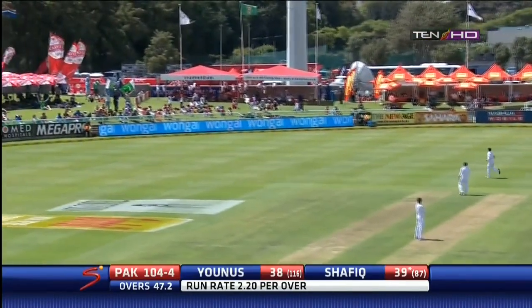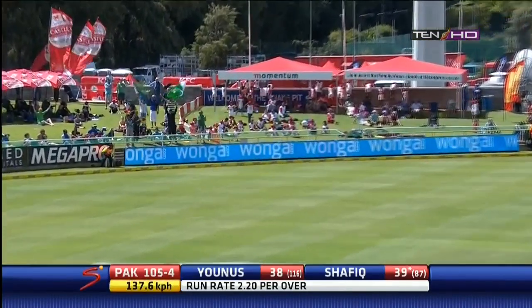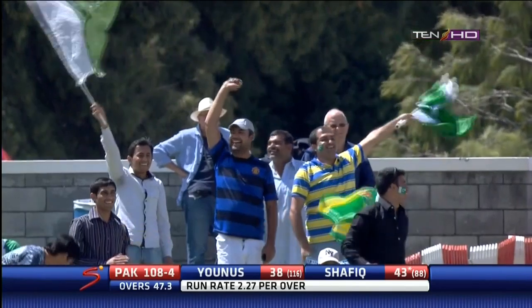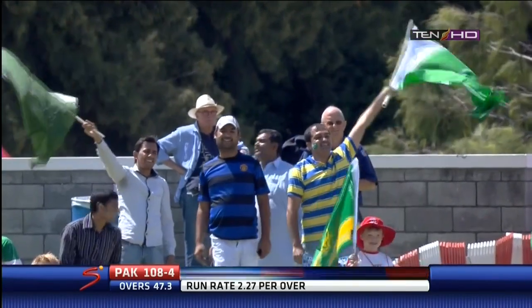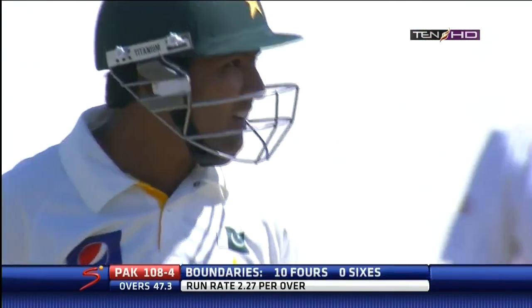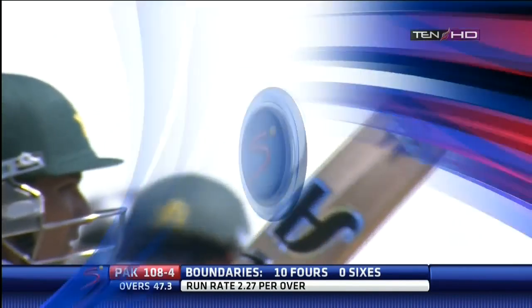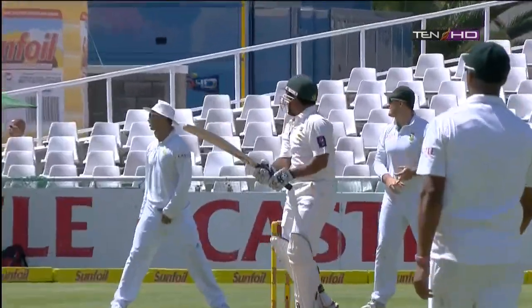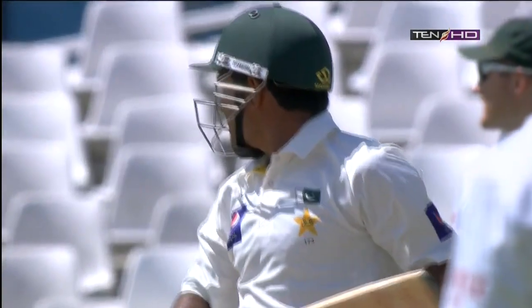Well played. Uppercut for 4. Very good thinking, because you get a split second to decide whether you want to go along the ground or over the top. And he thought it out very cleverly. The moment that ball was pitched short by Jacques Kallis, and it was a little wide as well, it allowed Asad Shafiq the luxury to throw his arms at that one and intentionally play it over point for a good 4.